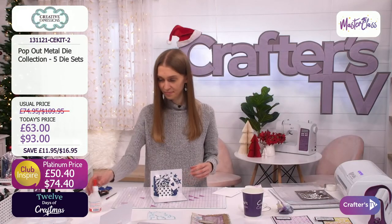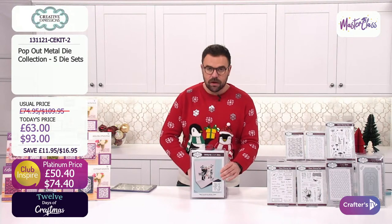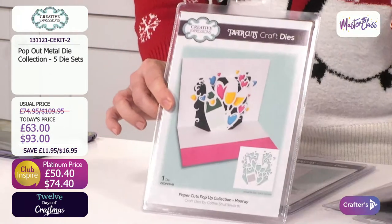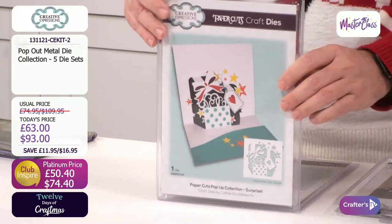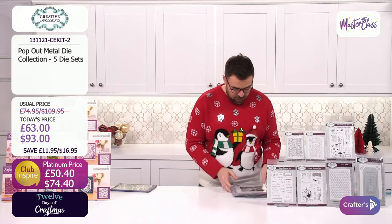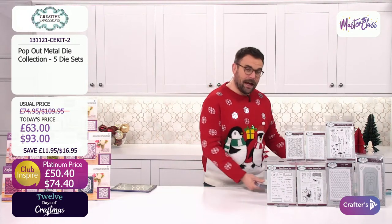It really, really does. Let me take you back through the designs you're going to get then in these pop-outs here. So you've got Woof, which is this one just here. You've also got Perfect Pals as well, which is that one there. Then you've got the Hooray. You will also get Surprise, and also the On The Road. They're all coming in there for you. All very different designs, great for different occasions as well. I love the sort of modern feel to all of the artwork that's been used in there at the moment.